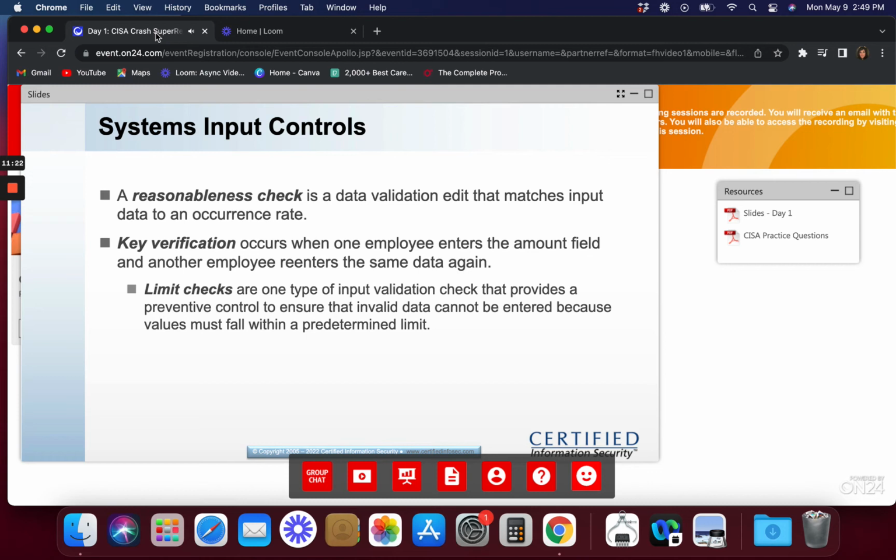That's key verification. Limit checks are another type of input validation check that provides a preventive control to make sure that invalid data can't be entered because maybe the data has to be between certain limits. For example, if they have to enter the day of a month in a given field, we know it can't be over 31 and it can't be less than 1. So we can set a range check on that, a limit check, if you will.